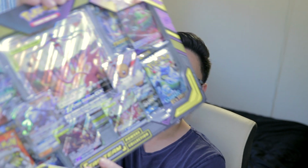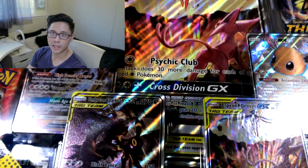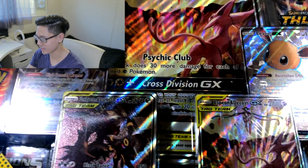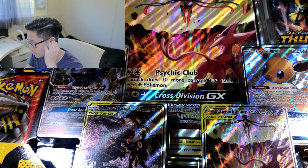We got the Tag Team Powers Collection with, y'all already know who that is, Deoxys and Espeon. So yeah, now typically I wouldn't buy this for retail price at $50. I feel like it is kind of a little bit too much for $50. You only get 8 packs, but you do get a ton of promo cards.